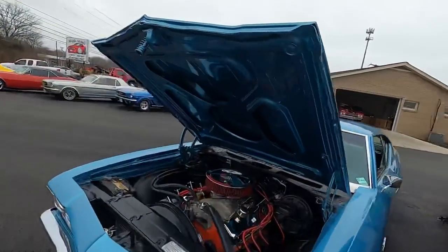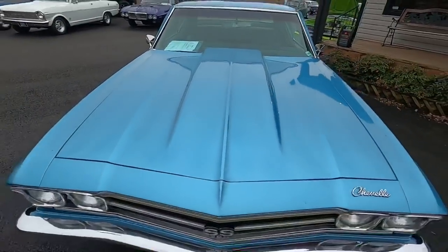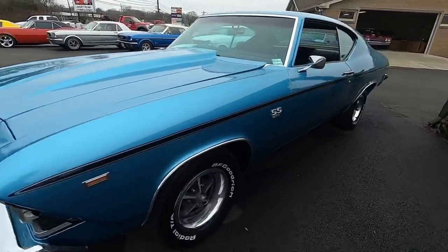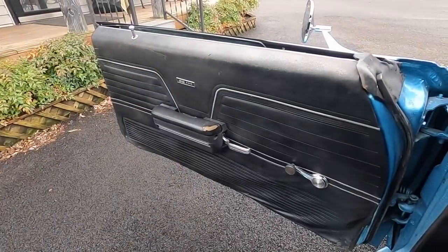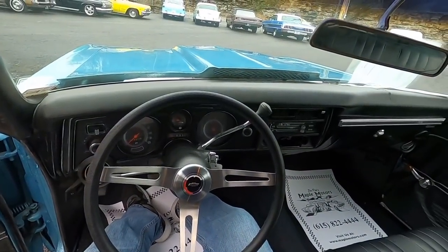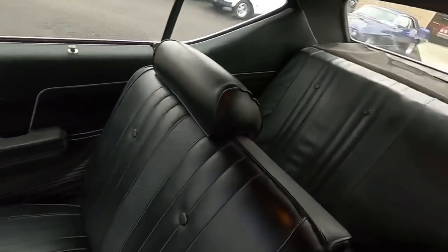Shut this hood down. About that time. Let's go for a ride. Before we take off, we'll look around the interior, and of course when we get back, we'll do a detailed walk around, point out anything on the paint job and the interior.